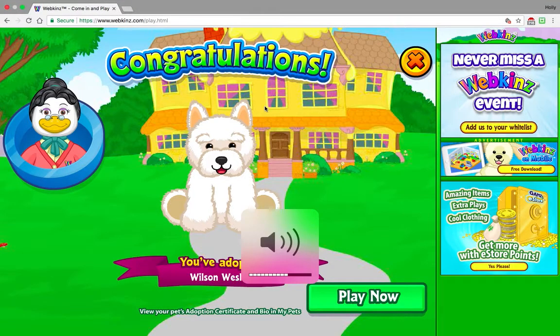Guys, it's HJC Webkinz here, and we are here for the very special adoption, one of my dream Webkinz regulars. Oh my goodness, this is Wilson Wesley.